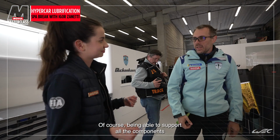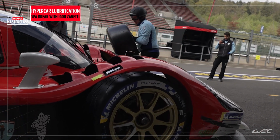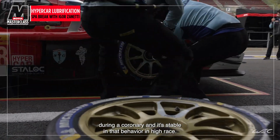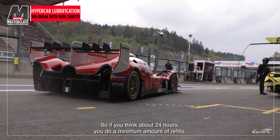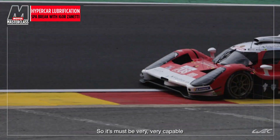Of course, the oil must be able to support all the components for the expected mileage, keep temperature under control, and hold a constant viscosity over time, so it doesn't slosh too much during cornering, and it's stable in that behavior over the entire race. So if you think about 24 hours, you do a minimum amount of refills, so it must be very capable.